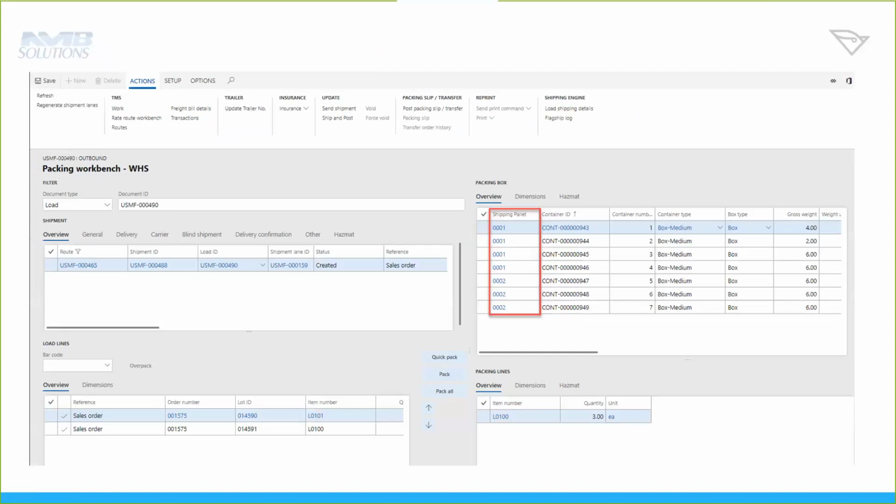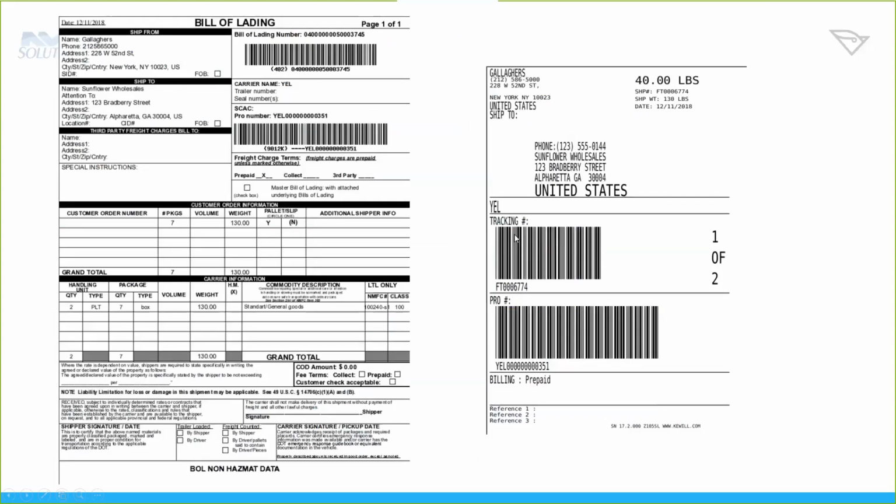Okay, so in our previous example, we created those containers, and by using the quick pallet function, as we have our quick box, it will define which boxes will be assigned to which kind of pallets, and what the number of boxes per pallet is designed to be. So it will automatically create your assignments for the pallets, and it will be visible on the screen under the shipping pallet column.